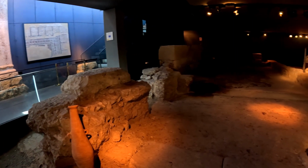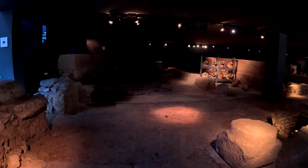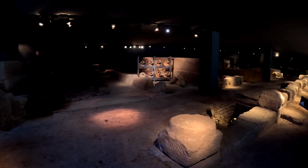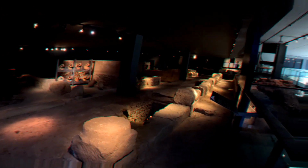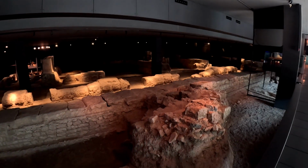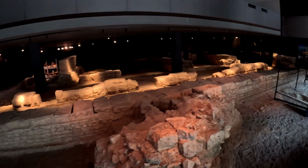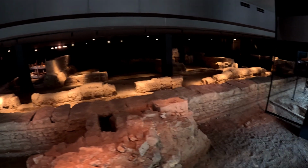So far, this archaeological site is actually cool to see. At first, this stuff is unrecognizable. You don't even know what it's supposed to be. There are signs on the side of the railings that help you identify what each part of this museum was when it was built.